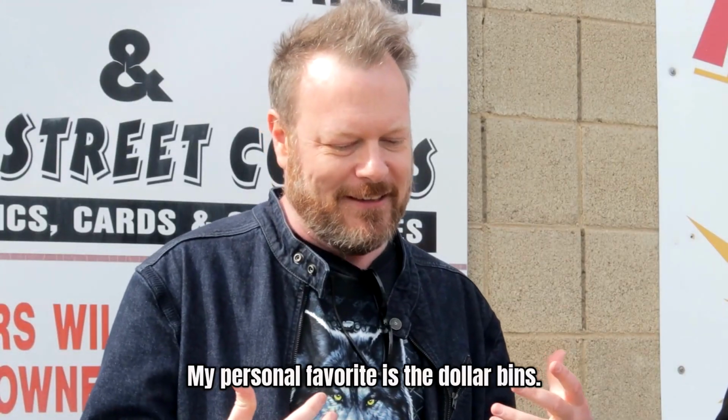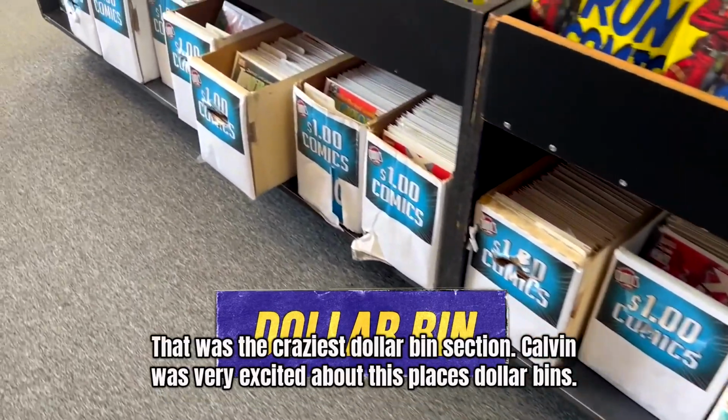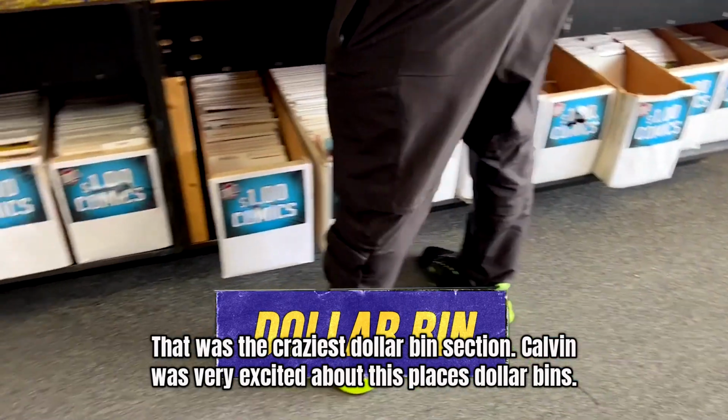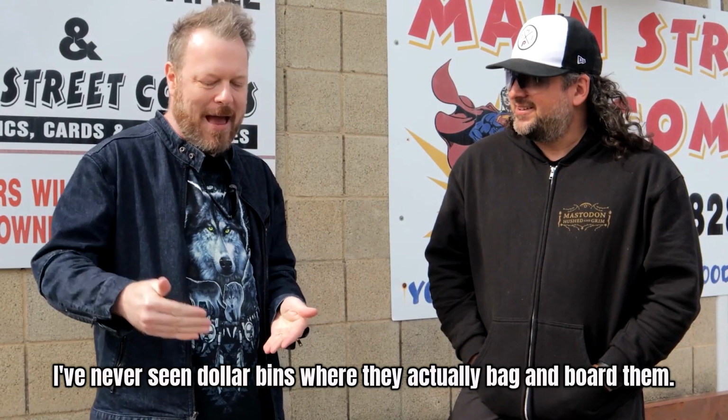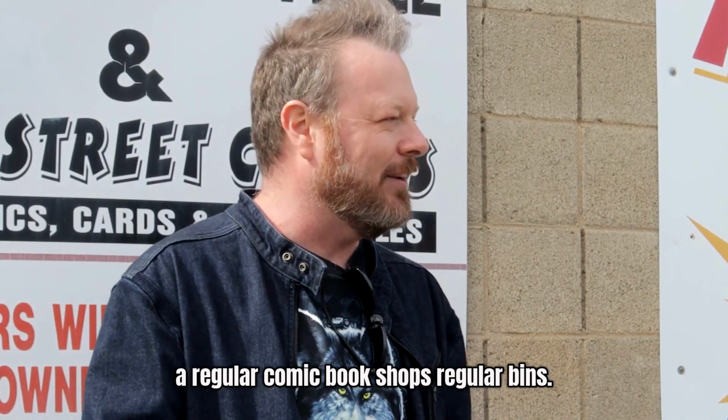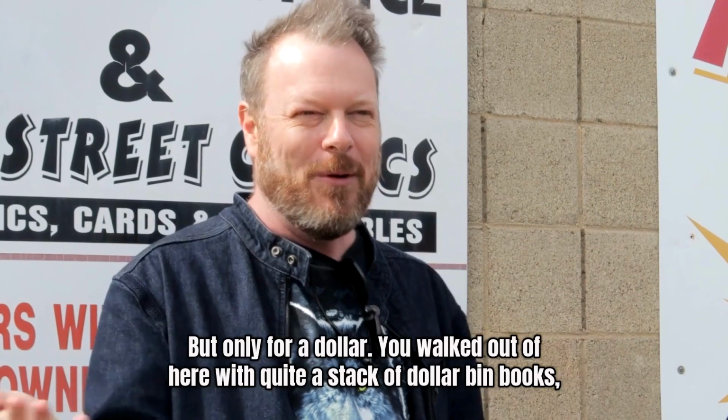My personal favorite is the dollar bins. That was the craziest. I was very excited about this place's dollar bins. I've never seen dollar bins where they actually bag and board them, and the stuff in the dollar bins is stuff that you would see in a regular comic book shop's regular bins, but only for $1.